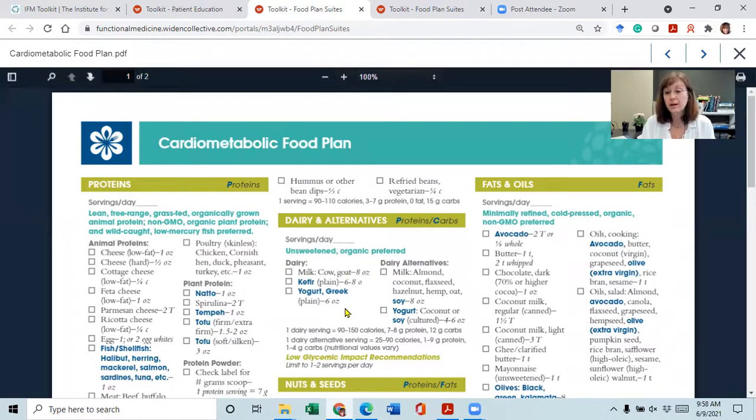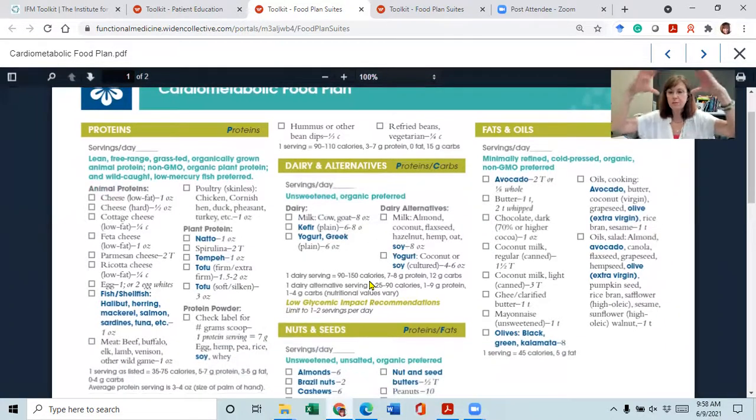But what we know with the cardiometabolic food plan, which is the big umbrella, is that we can talk about the Mito Keto plan, which is kind of a keto form of it. We can talk about the Mediterranean food plan, which is another form of this big umbrella of cardiometabolic. So we will look at, as we start to see what your needs are, which is really the most helpful.